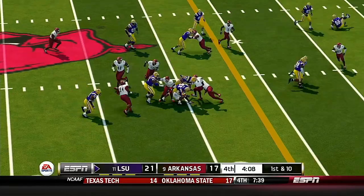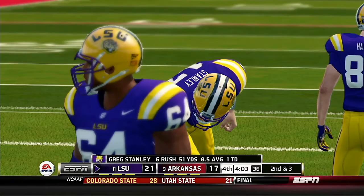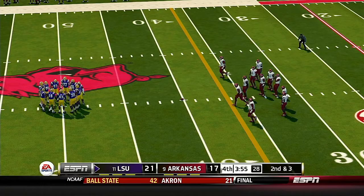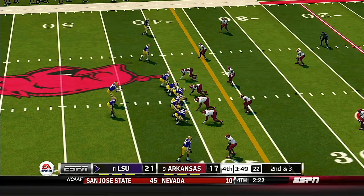He has some room. And he carries the ball for a nice gain. Gain of seven on the play. That'll bring up second and three. LSU is up by four.